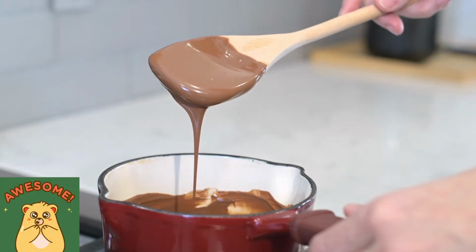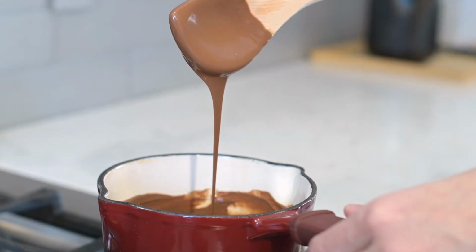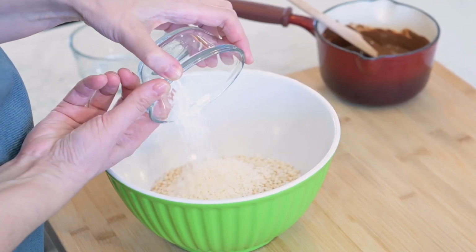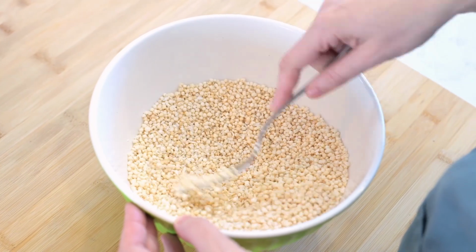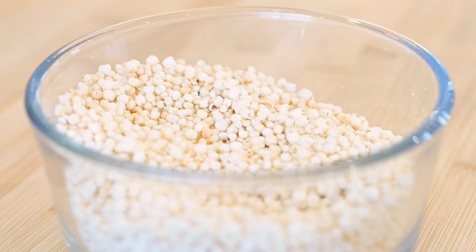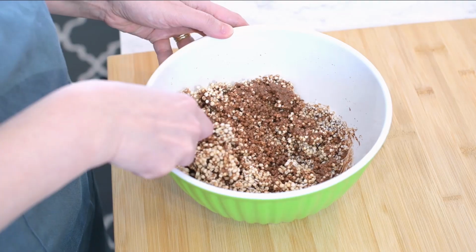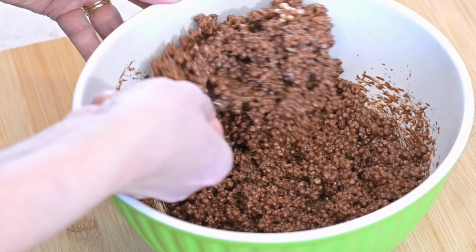Once melted, remove from heat, and while the chocolate mixture is cooling, grab a medium-sized bowl and mix 2 cups of our secret ingredient, puffed quinoa, with 1/3 cup of coconut flakes. Have you ever tried puffed quinoa in desserts? It's similar to puffed rice, but it adds a bit more protein, fiber and iron to elevate your cookie game. Next, pour the melted chocolate chips over the quinoa mixture and mix until everything is well combined.